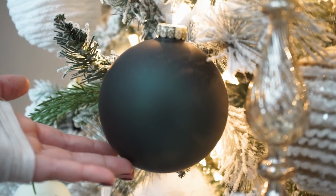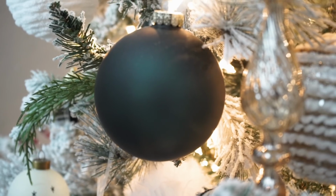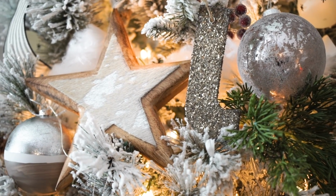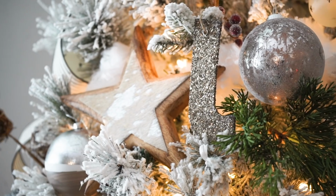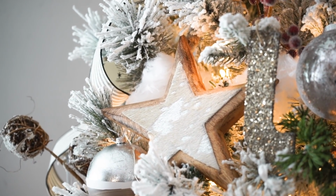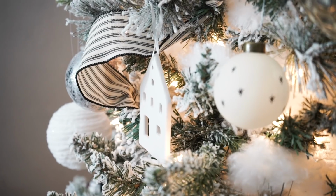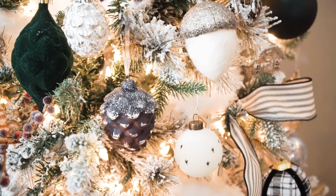A lot of people have asked me where these dark green ornaments come from, and these are from Hobby Lobby. And the last ornament that we'll talk about is this one right here. I've gotten questions about these wooden stars with the metallic cowhide on them. I got those at Homegoods. Homegoods is a great place to find unique ornaments that nobody else has. So I recommend Homegoods, TJ Maxx, and Marshall's if you want to find some really unique, exceptional ornaments.